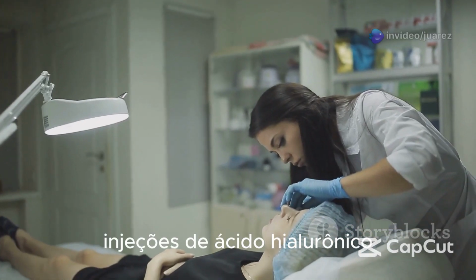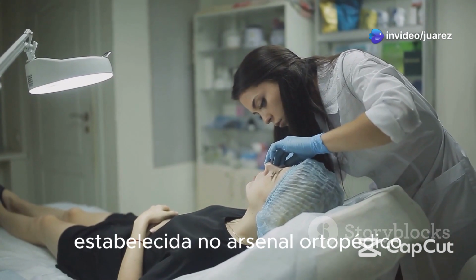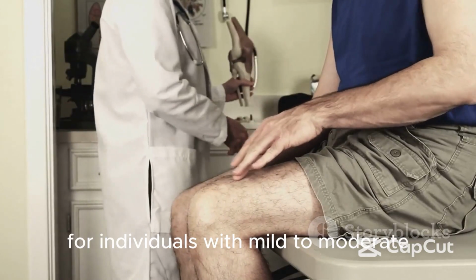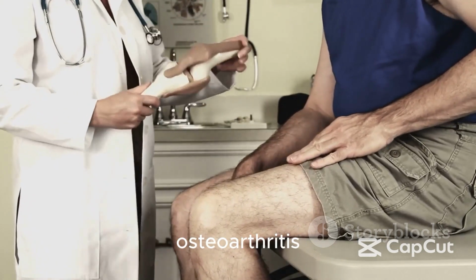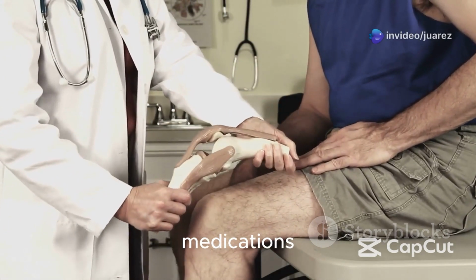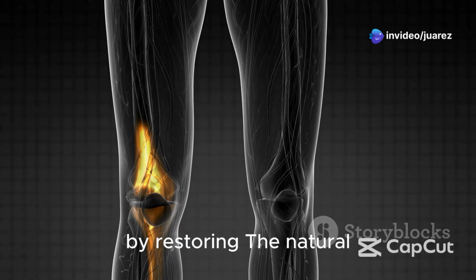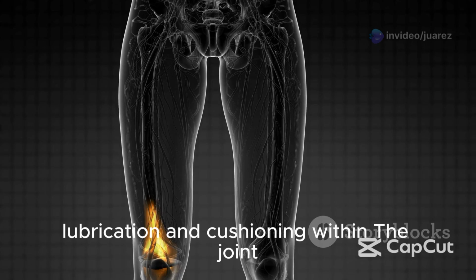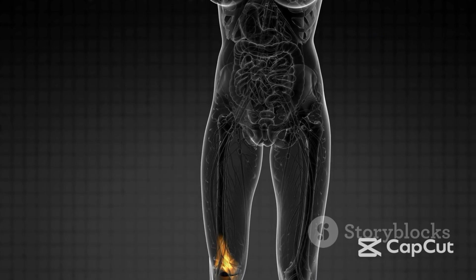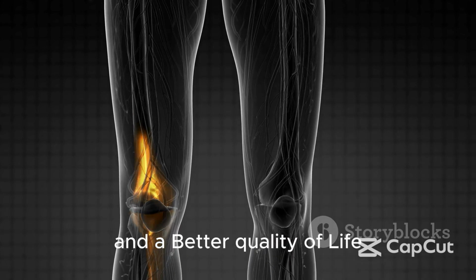In conclusion, hyaluronic acid injections represent a valuable and well-established option in the modern orthopedic toolkit. They are best suited for individuals with mild to moderate osteoarthritis who are seeking an alternative to daily pain medications or a way to postpone major surgery. By restoring the natural lubrication and cushioning within the joint, reducing inflammation and potentially protecting cartilage, this treatment offers a path to improved function and a better quality of life.